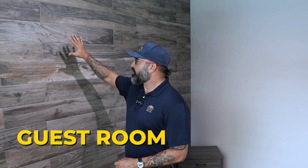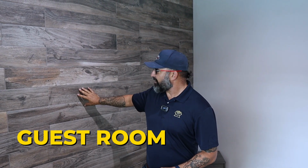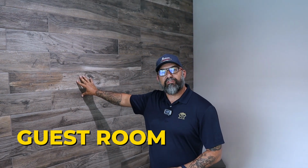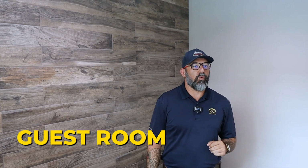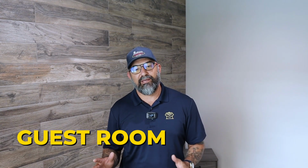Again, with these really nice accent walls, and these are actually textured. This is an actual tile wall. This is not painted on. This is definitely not wallpaper. So that's really nice. And then you have a basic wall-to-wall sliding door closet. Again, for a guest room, it's going to be everything that you need.